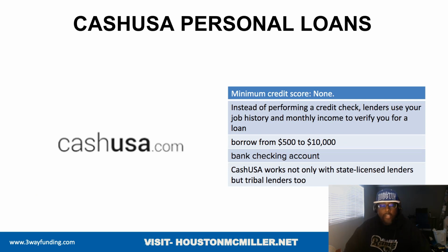Now, Cash USA. Cash USA is another lender. Not worried about your credit. They're worried about, again, your income, your job existence, and how long you've been at the residence. If you meet all three of those criteria, their loans go from $500 up to $10,000, okay?